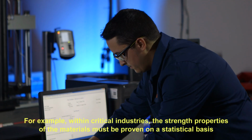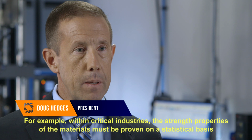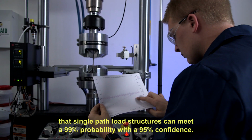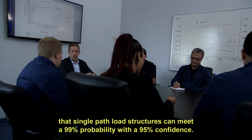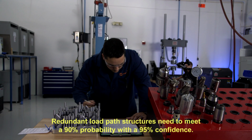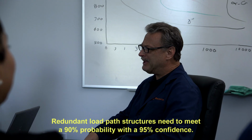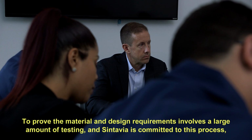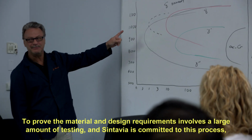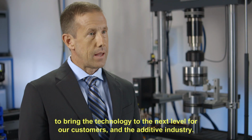For example, within critical industries, the strength properties of the materials must be proven on a statistical basis so that single load-path structures can meet a 99% probability with a 95% confidence. Redundant load-path structures need to meet a 90% probability with a 95% confidence. To prove the material and design requirements involves a large amount of testing, and Sintavia is committed to this process to bring the technology to the next level for our customers and the additive industry.